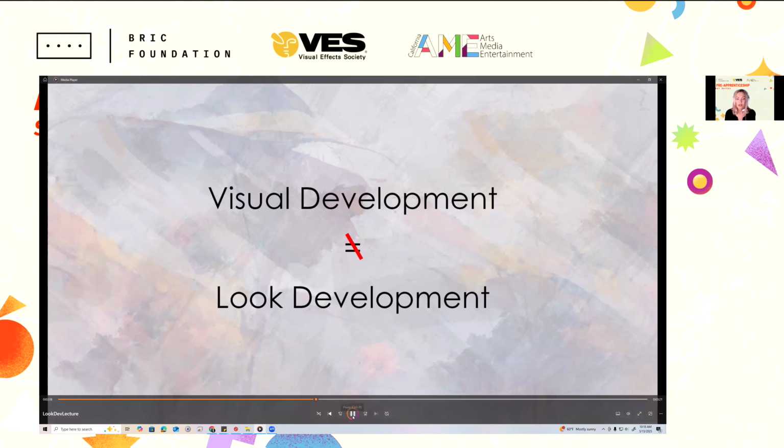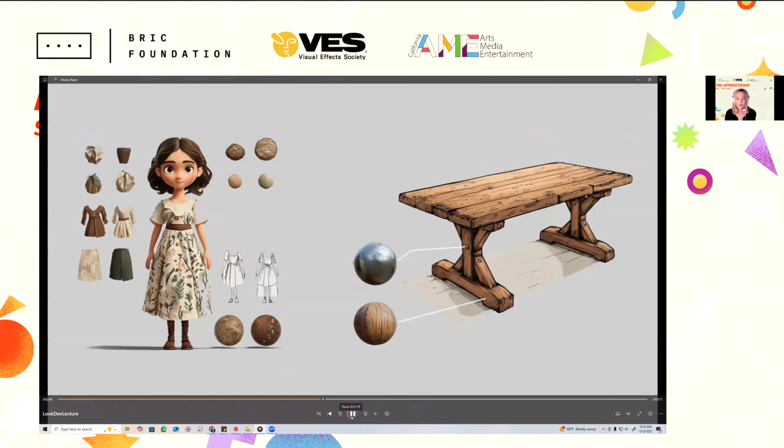But one important distinction is that visual development is not look development. When you look at what's available in the industry, different job roles, you might sometimes see something for a viz dev artist or visual development. Visual development is something more like this. This is the early pre-production work before an asset is made. It's doing design work in 2D, sometimes in 3D as well, but the 3D is not final. It's used to create the artwork that will populate the show. And these designs are what go through to get approved for how the show will be developed.